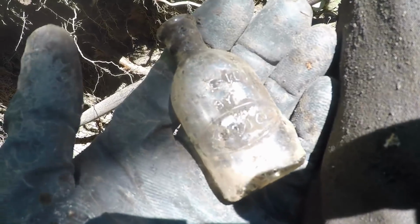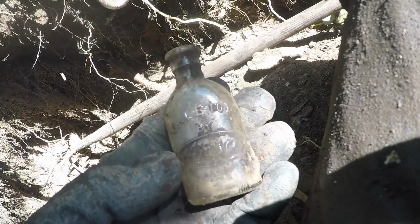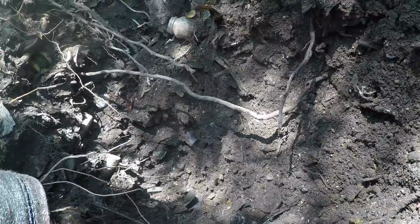It's off an old baby doll from like the 1940s, and you know they'd never make this out of glass now. It's a hazard to children. This is a nice one. I like the ones that are embossed. Later, folks.